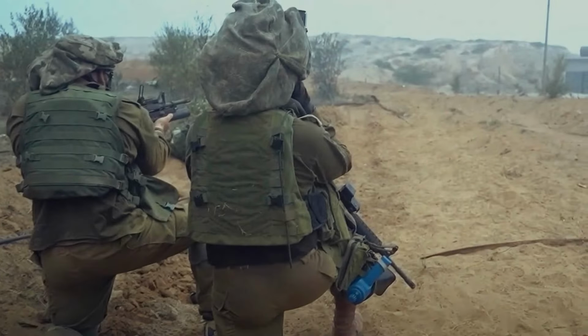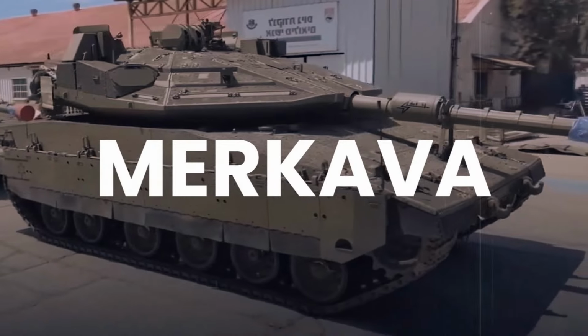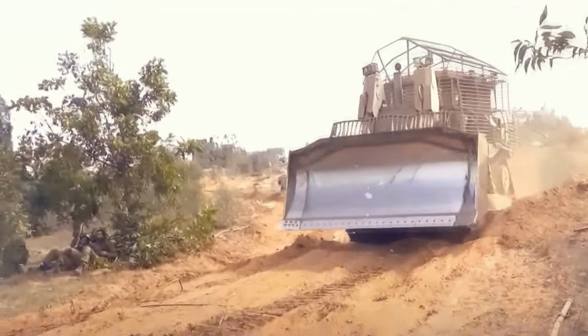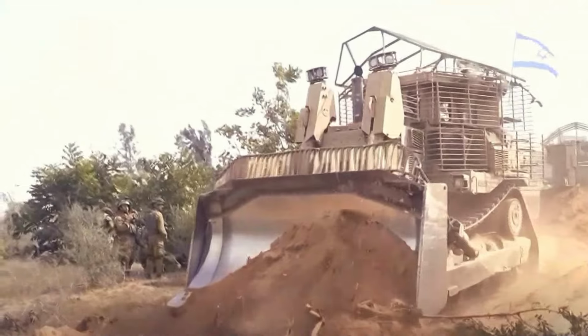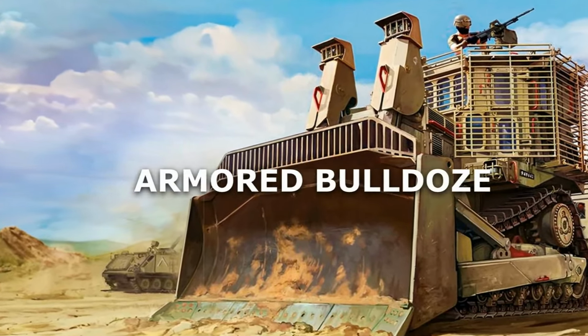Given the green light by the War Cabinet for the ground invasion of Gaza, the spotlight is on the Merkava tanks. However, there's another less celebrated hero doing a significant chunk of the heavy lifting. Are you familiar with the Israeli Armored Bulldozer D9?